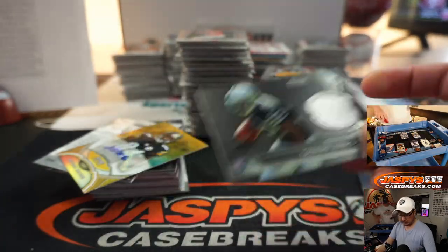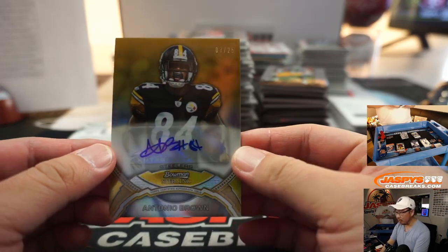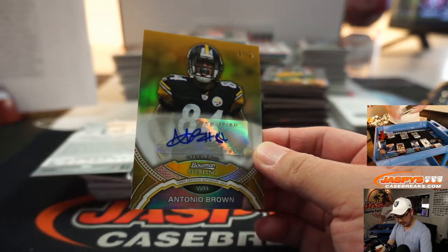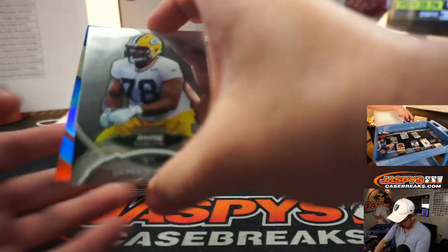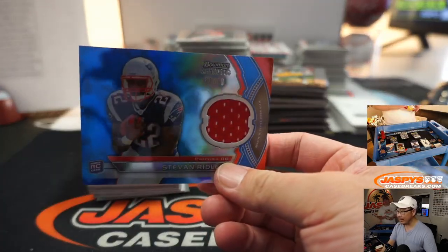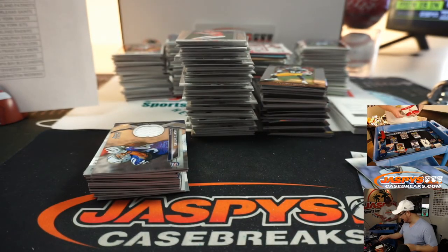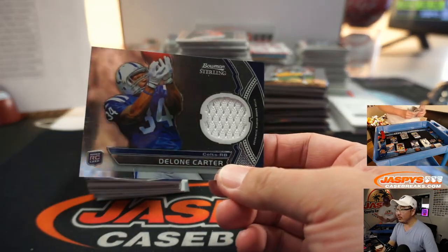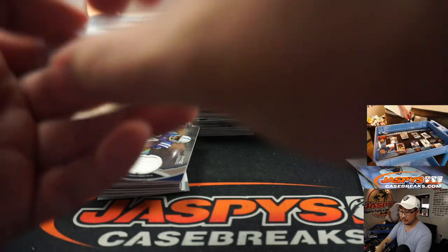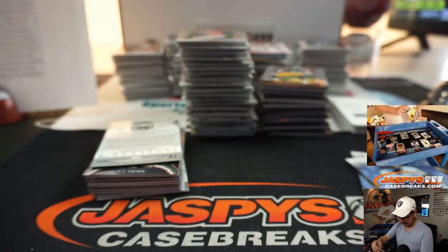Tywan Jones, rookie relic for Jared and my Raiders. Antonio Brown, 7/25. Back when he used to sign more stuff. Steelers, nice. John Williams. Back when he didn't shoot his career in the foot. Stephen Ridley to 99, relic. Niners pick is in. They switched with the Buccaneers. There's DeLon Carter. And we got DeLon Carter, rookie, relic and autograph this time.